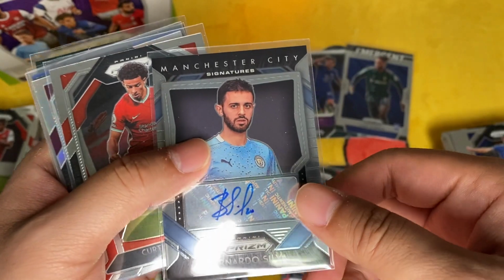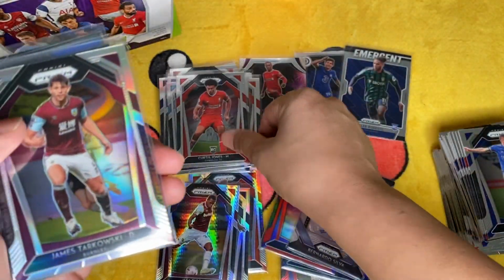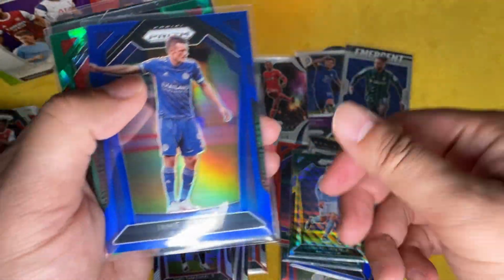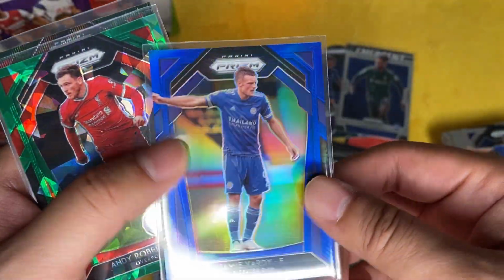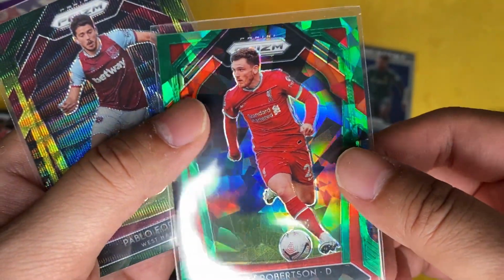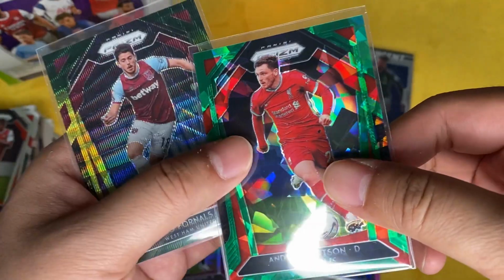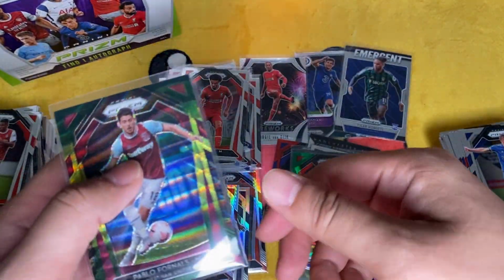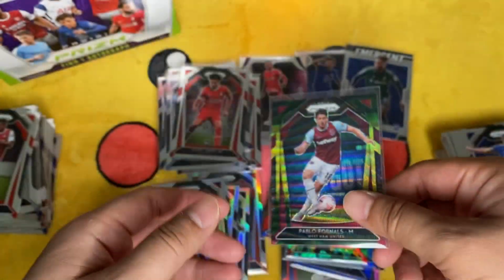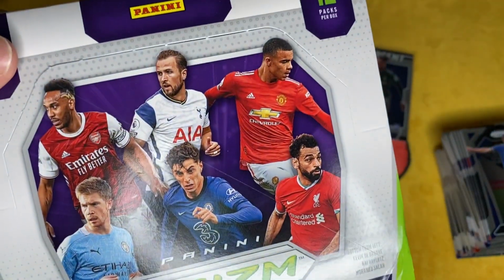There goes our autograph. Bernardo Silva. Curtis Jones. Jan Tarkowski. Emerick Laporte. Jamie Vardy Blue. That's nice. And we hit a nice, not sure if this is called cracked ice green, but still nice. Andy Robertson. And last, Pablo Connors.